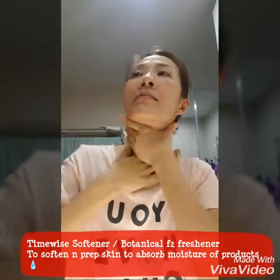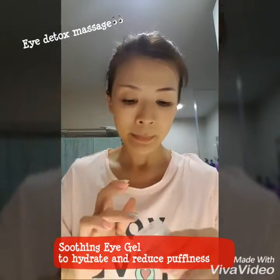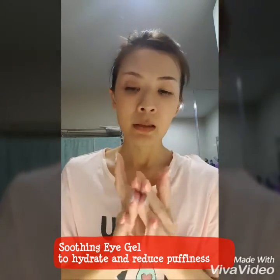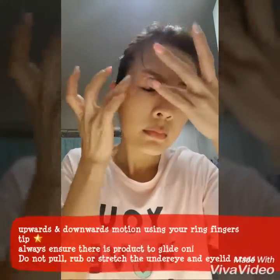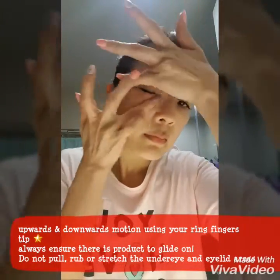Never forget the eyes. I'm going to teach you on how to hydrate your eyes as well with this soothing eye gel. Apply all over and get ready for some massaging techniques, even if you're without any tools. Now pat on first. Be generous, put on a thicker layer, pat on about 10-20 times, and that's where you start the massaging. Upward and downward motion, upward and downward motion, alright? For at least about 20-30 times.